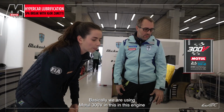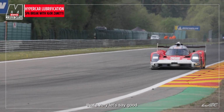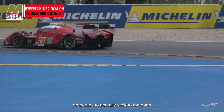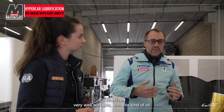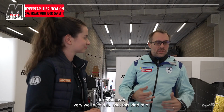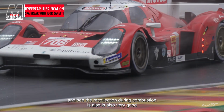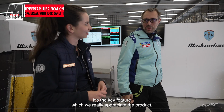Basically, we are using Motul 300V in this engine. It has very good properties to actually stick to the parts and have very low friction between parts, and the temperature is stabilized very well with this kind of oil. Acid neutralization during combustion is also very good, and again, as I told you before, viscosity over time. It's the key feature which we really appreciate of the product.